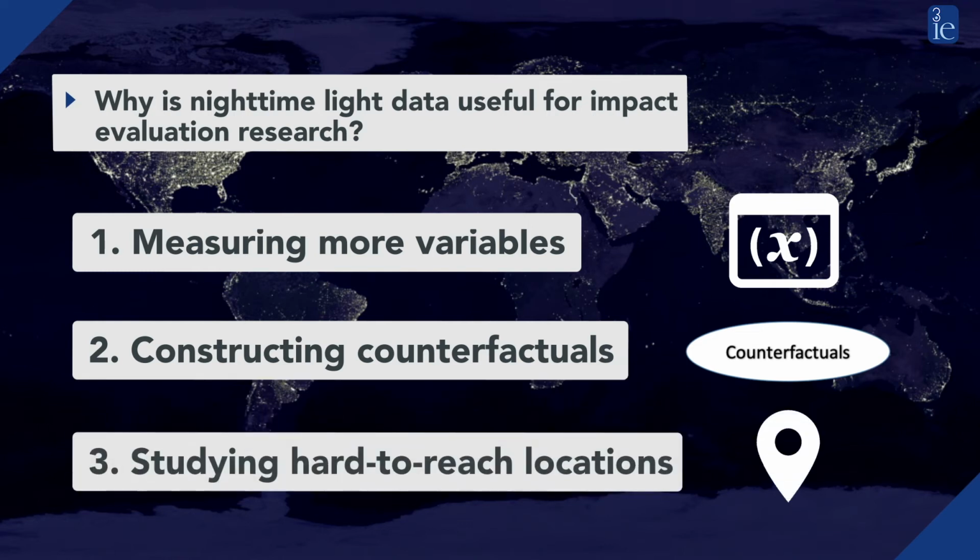Third, remote sensing makes it easier to conduct research in locations and situations that are otherwise more difficult to study, including fragile contexts, difficult to reach areas, humanitarian crises, and global pandemics.